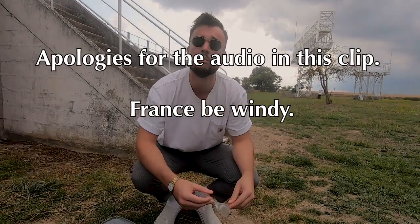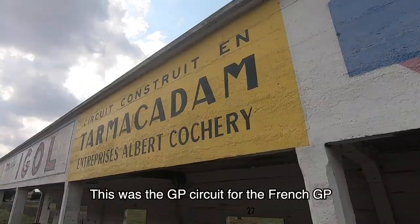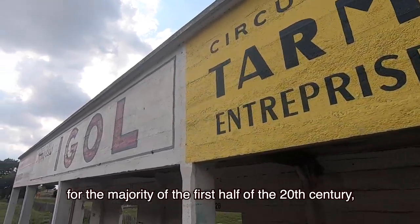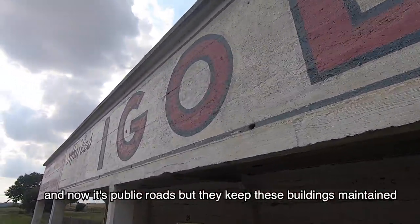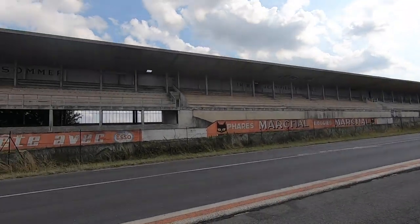Where are we, Jack? Well, Adam, we're at Remjeux. This was the Grand Prix circuit for the French Grand Prix for the majority of the first half of the 20th century. And now it's public roads, but look, they keep these buildings maintained just so you can have a look around. Amazing. So cool.